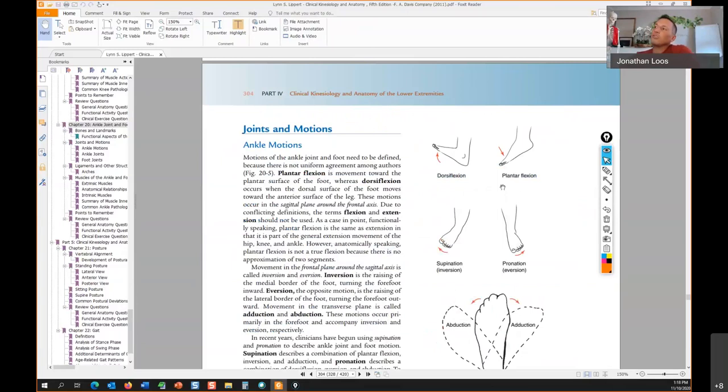So here are your ankle motions. You have dorsiflexion and plantar flexion. Now keep in mind that this is happening at the talocrural joint, so the ankle itself, and it's only got one plane of motion. It's one degree of freedom. So you get your ankle dorsiflexion and plantar flexion, and it's happening right here at this talocrural joint, right between the talus and the tibia-fibula aspect.